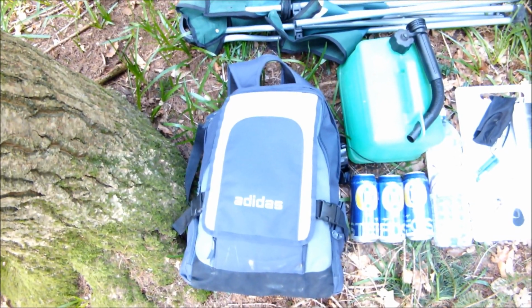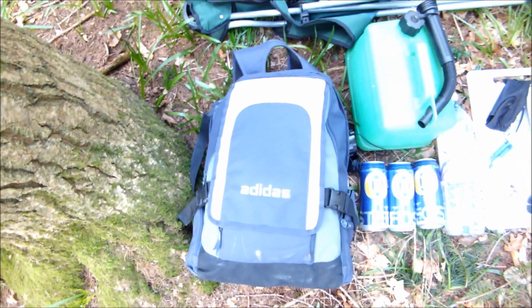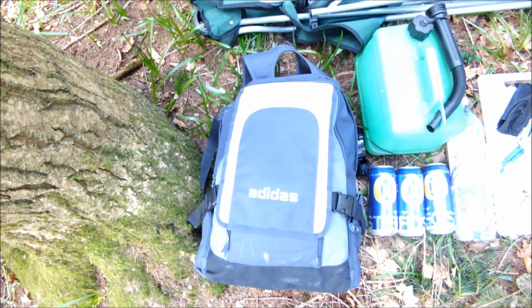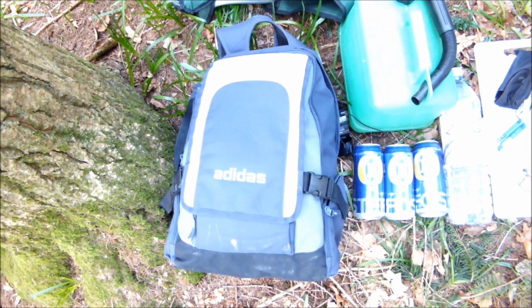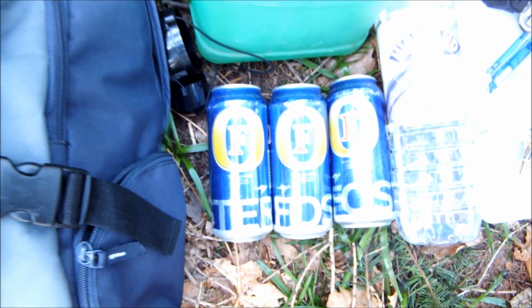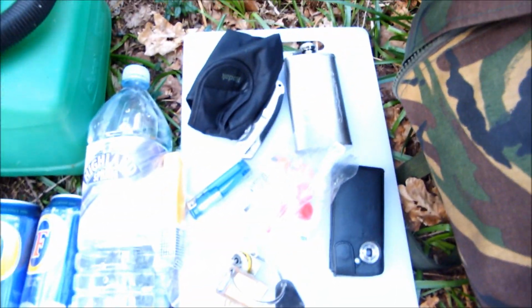Right guys, a quick run through the kit for the next 24 hours. Standard rucksack full of all sorts of weird and wonderful things. Just needed more space because I've got a lot of stuff. As you know, I like to pack loads of stuff. 3 cans of beer, well that'd be nice for tonight. Some spare fuel, never know. Also I thought I'd get a fold away seat. I got this from his shed down the allotment, that's going to come in handy. Little bit of water there, few various items.